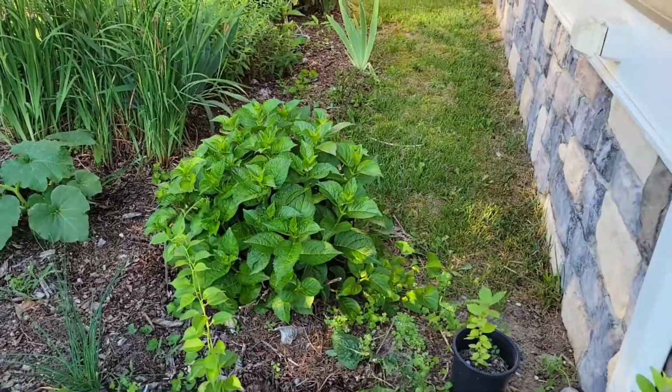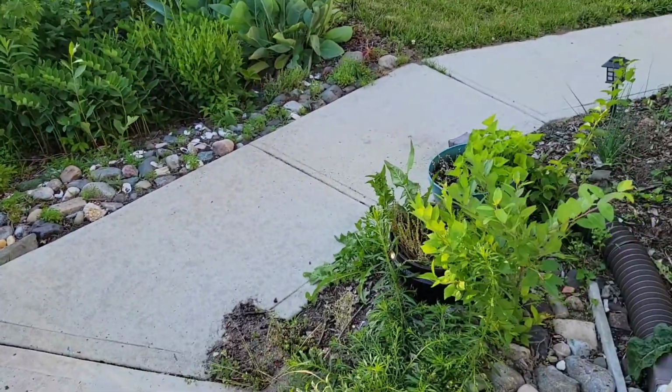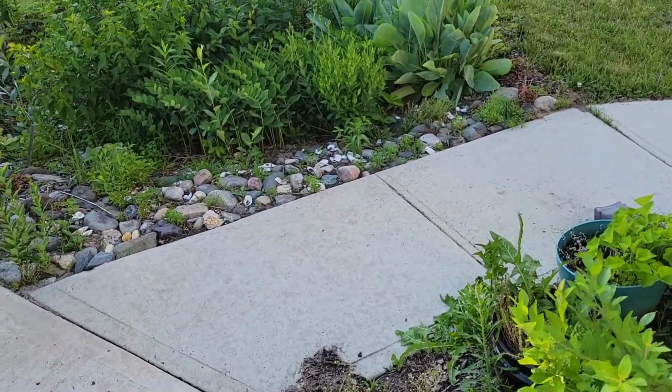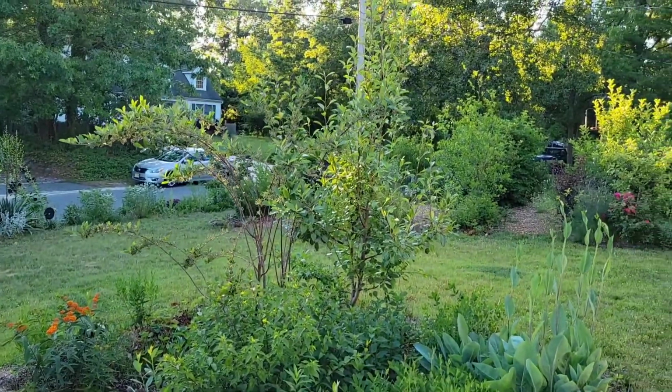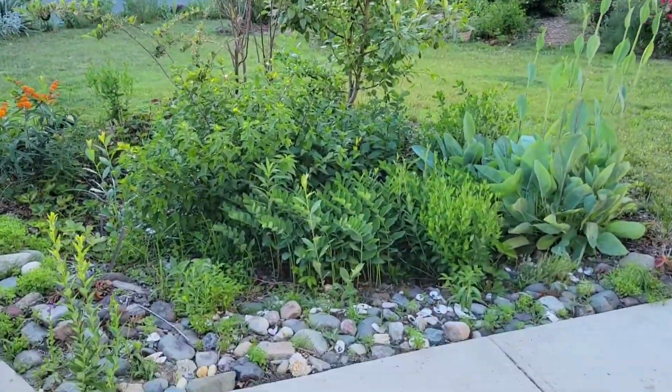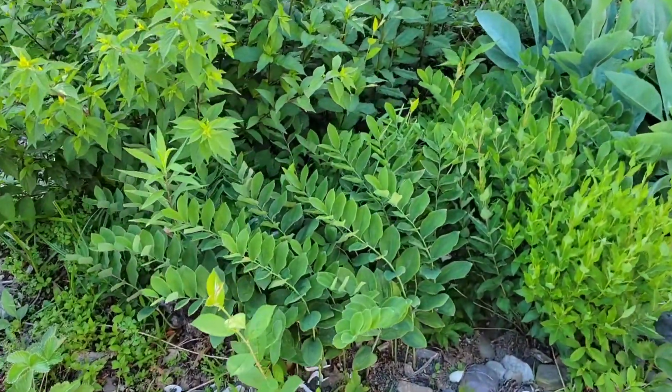That's a hydrangea. On the other side of the path, and I should have piped that downspout under the path this spring, and I never got around to it, but this is the rain garden, and the rain garden is really filling in as it does this time of year. The Solomon seal is there.